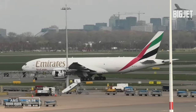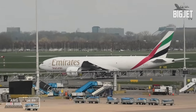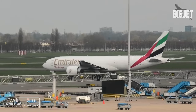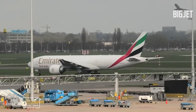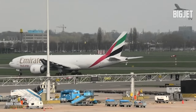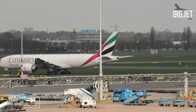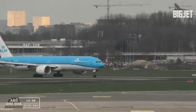Yeah, nicely googled, Aidan. By separating the Polderbaan from the rest of the airport facilities, Schiphol ensures efficient operations while also prioritizing the comfort and well-being of both passengers and nearby residents. Good copy and paste. Nicely done, sir.